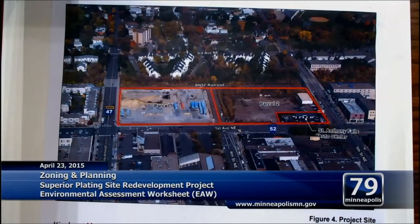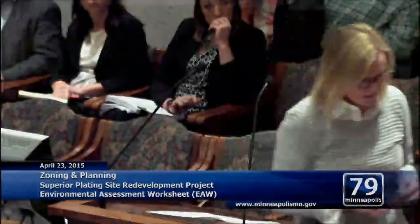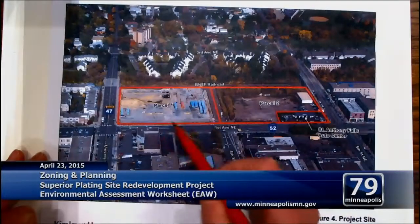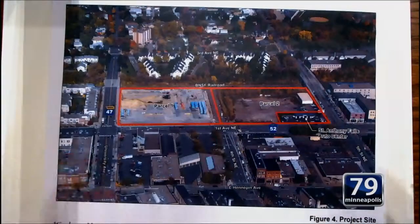Thank you again. This EAW that is before you, the determination of the need for the EIS, is the Superior Plating site. This is a little bit different in that this is a Superfund site that has been partially remediated. Obviously, it's been extensively documented that there are a lot of environmental contamination issues on this specific site, which we do address within the EAW. This specific site encompasses the subject parcels 315 First Avenue Northeast, and then several other smaller parcels that basically are addressed at 4th and 5th Street Northeast.